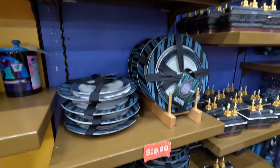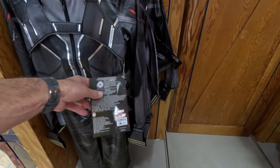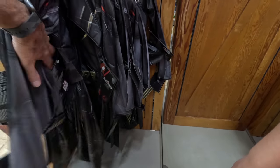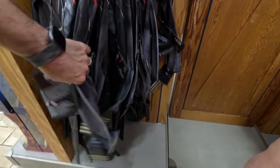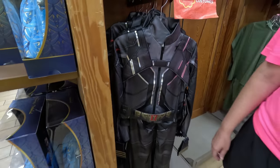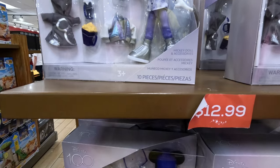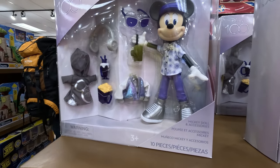There you go. All right, you Black Widow fans. $9.99. All right, the sizes look very, very small unless this material stretches. These are kid sizes. These are well, kids. I know, but I was thinking, you know, more adult size. Black Widow. Bruno.